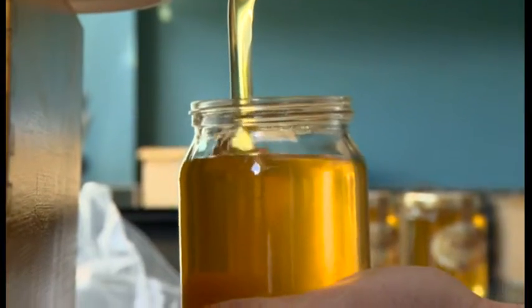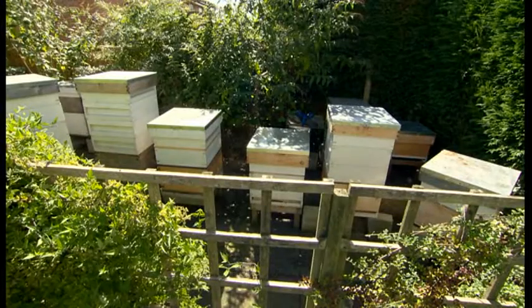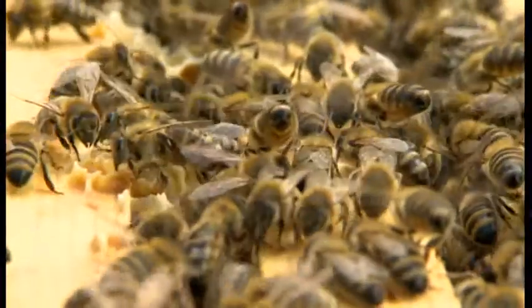Overall this year, the harvest is good, but it turns out if you want buckets of honey, put a hive in a suburban back garden and not in the countryside.